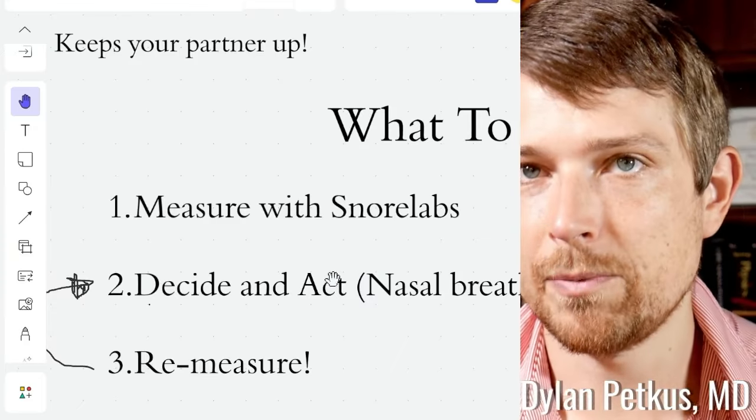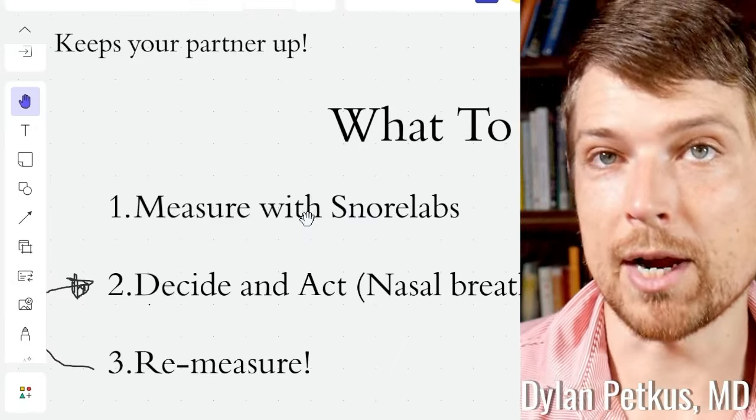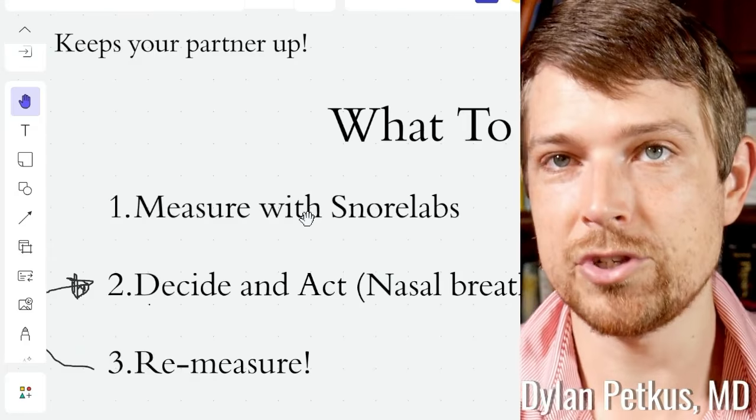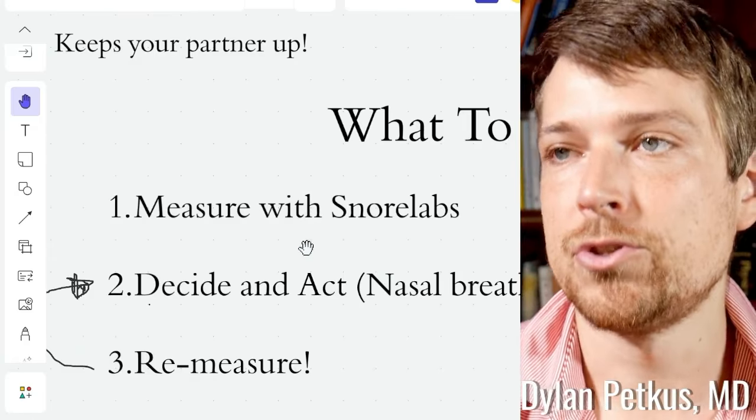Nonetheless, you want to have something to track your snoring. Now, you can also track other things. I don't want to get too far into this because that's not the point of this episode. You can also track oxygen overnight and all that. But we're talking about snoring, so we're going to keep it at that. Snoring, you're going to track that.